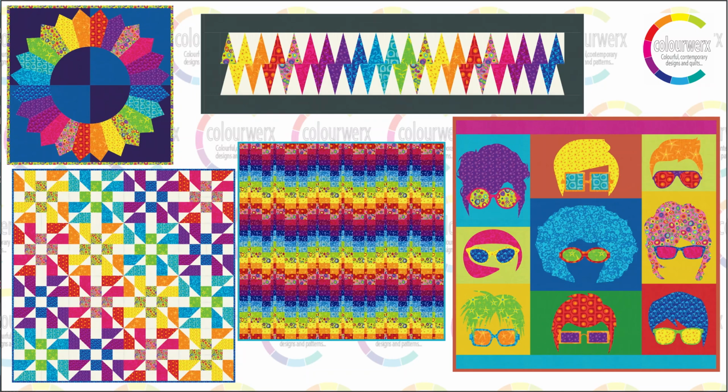So you can see we've got a Dresden flower up there. That's our sunny kind of pattern where we did the center sun portion of that pattern in the Colourwerx line, and it's just a huge 36-inch Dresden flower, basically. And then below that is our waterfall pattern, which always looks great in almost any fabric you put it in. Again, these all use 12 fabrics.